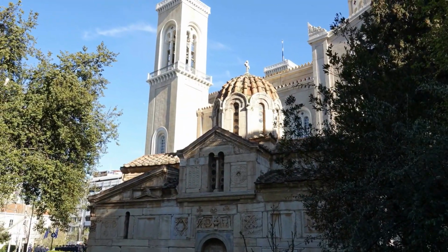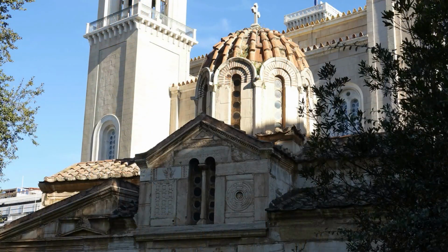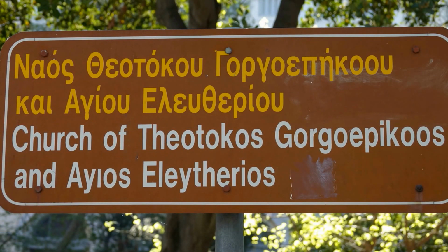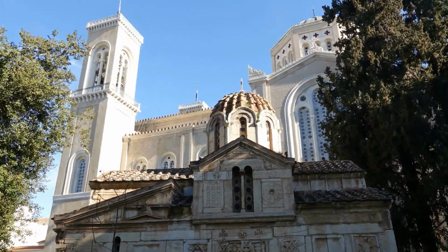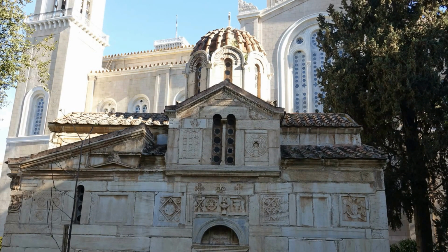Now find the small church tucked along the right side of the cathedral. Approach the church. This is one of several venerable old structures that date from the time when Greece was still under Byzantine and Christian rule. This small church, standing alongside the cathedral, is the Church of Eius Eleftheirous.